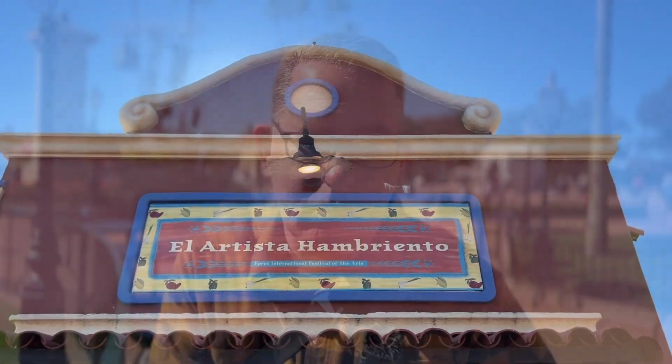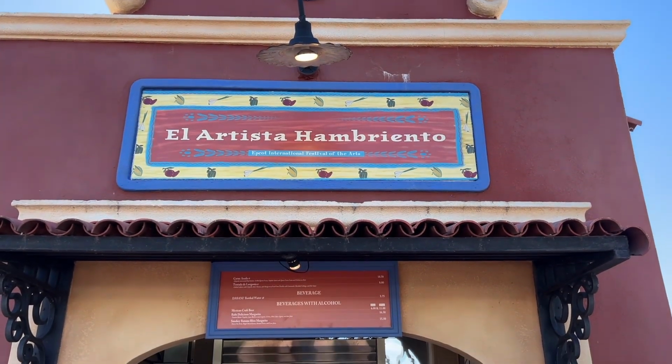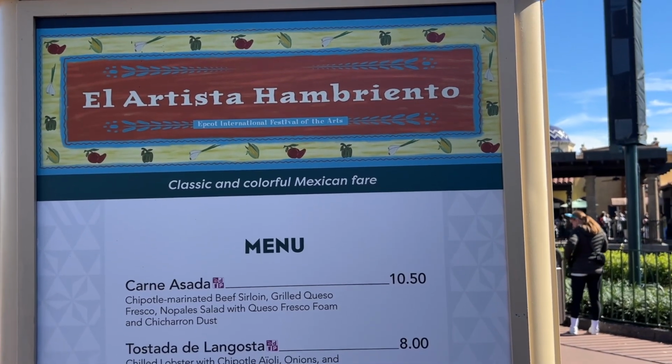All right, booth number 2 has a long name on it. It's Artista Hambriento. It's the Mexico pavilion, the Mexico kiosk. I think it looks delicious. We have pre-cut my meat because it's kind of tough, everyone. But it looks great. What is this, Sarah?